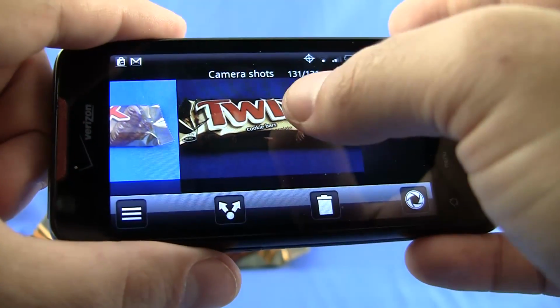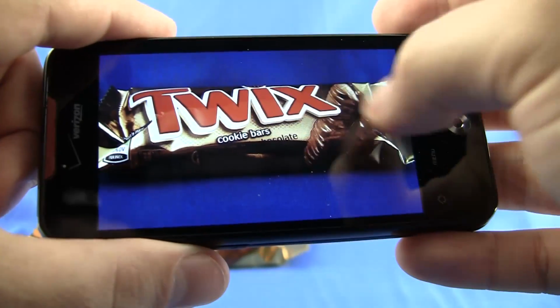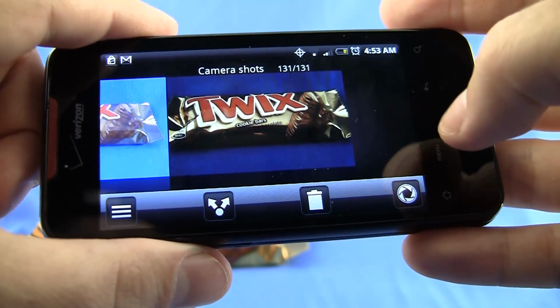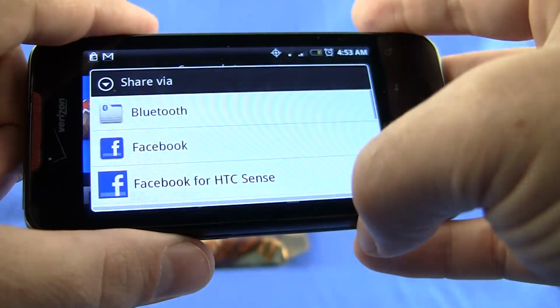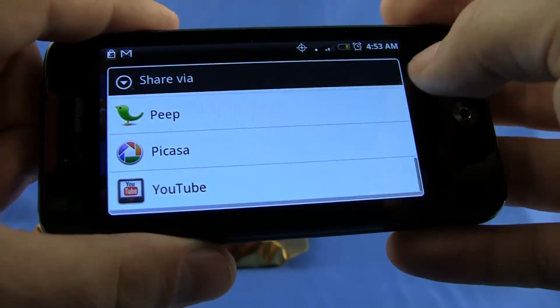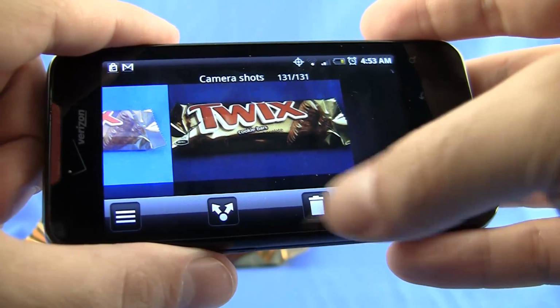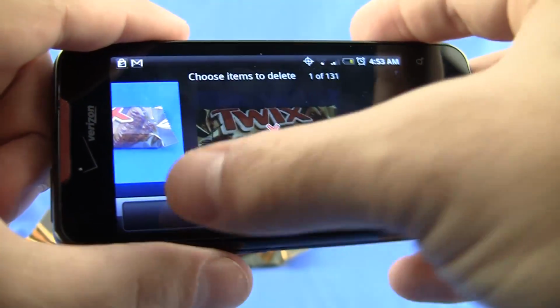We can share an individual picture. Well, first of all, let's jump and look at the picture larger. We can share it: Bluetooth, Facebook, Sense, Flickr, Gmail. We showed you these already. We can delete it, or we can jump back to the camera. Let's delete that one. Sure.